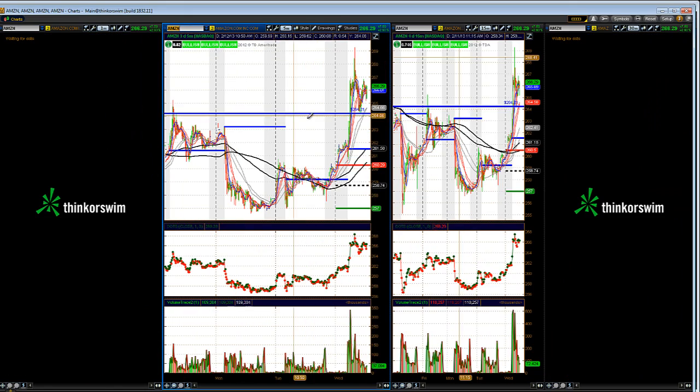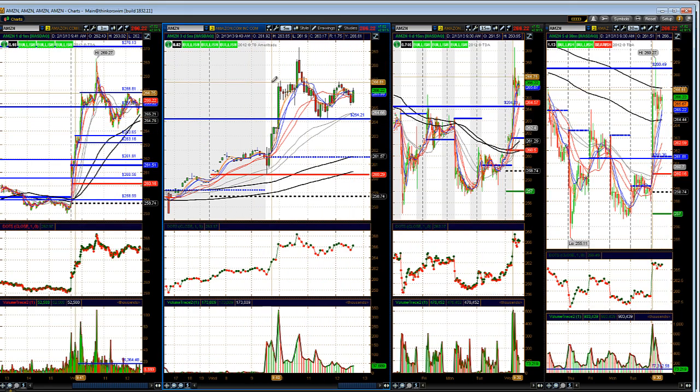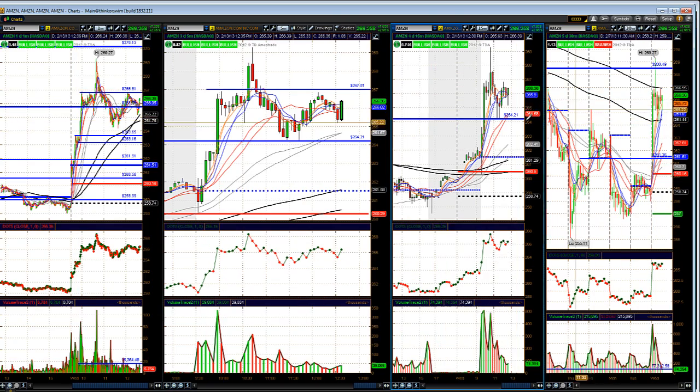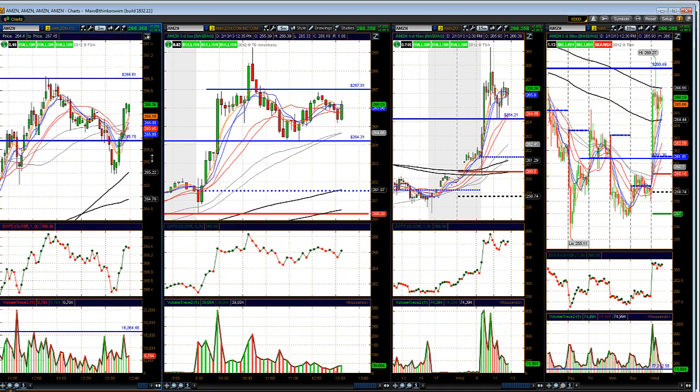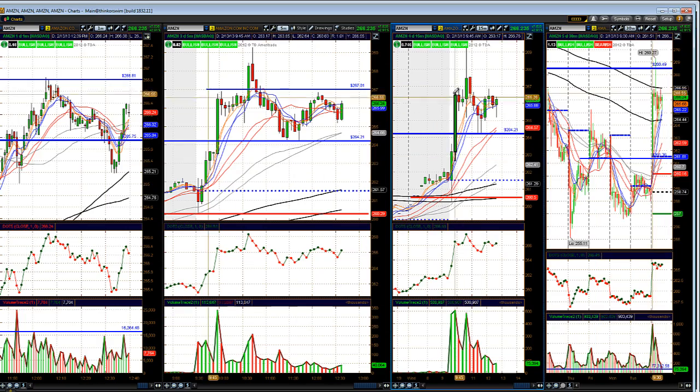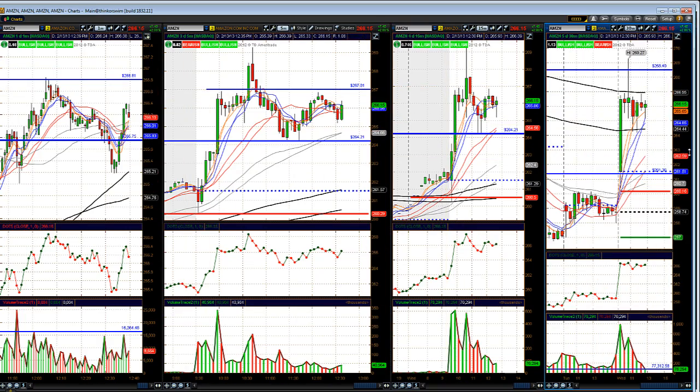Amazon showing some nice relative strength today. Keep an eye on Amazon. Looks like if this thing can get above 267 and hold, it can make a nice move. Take a look at the 5-minute chart. Nice little downward channel right there that's trying to break. A little choppy action in the stock right here, though. But again, this stock over 267 and holding could make a nice move.